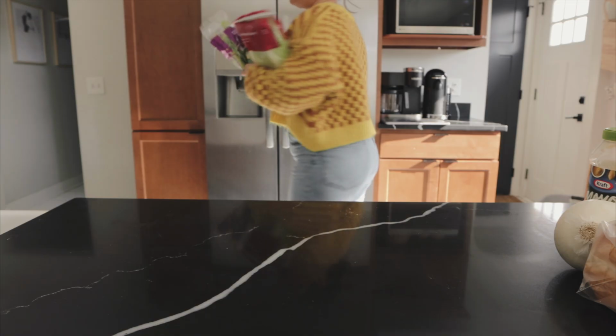I had nothing planned for this, so I just went into my refrigerator and kind of had to get creative. We had a little leftover chicken, so we're gonna make open-faced chicken salad sandwiches, and it's just super easy. It should take like no longer than 10 minutes, and it'll be really good. So I'm gonna grab everything out and start chopping.